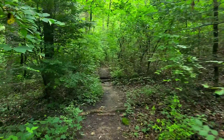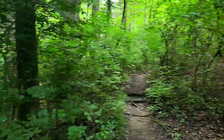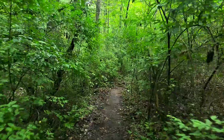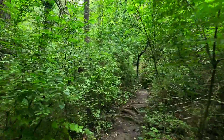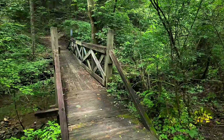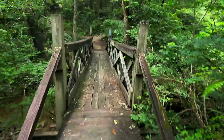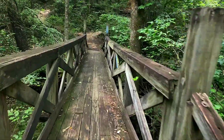I hear birds and bugs. It's so pretty. There's a little side trail. I'll keep going. Another pretty bridge. I like bridges. This one looks a little more secure. The other one was just a little sketchy to me.